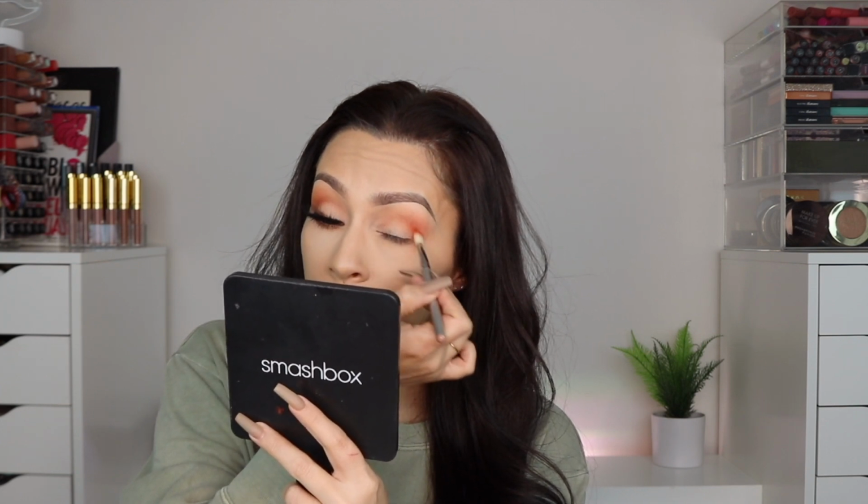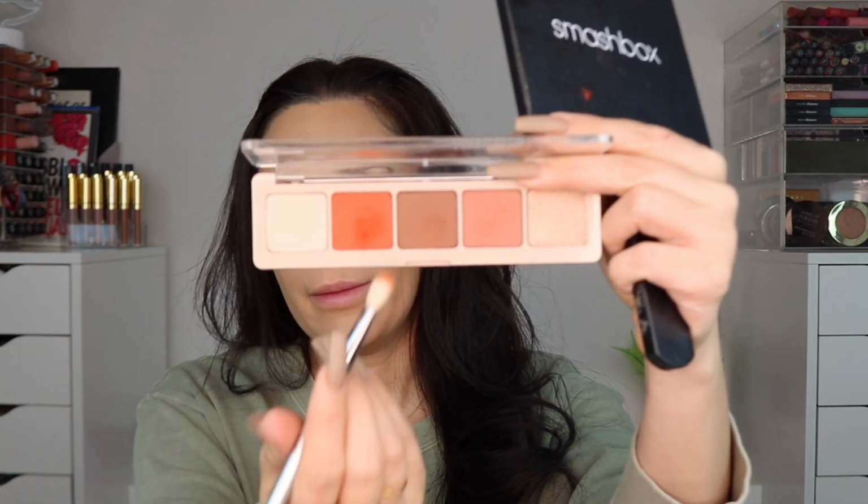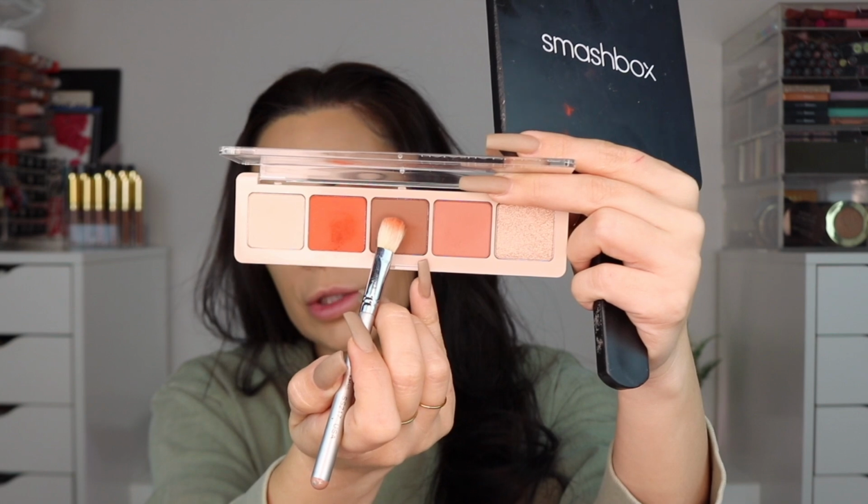So I'm going to put it into the crease and then kind of just going upward. So not fully around my eye, but just kind of up. I want the majority of the color in this section right here. And then with that same brush, I'm going to add just a little bit of the brown with this same blending brush so it doesn't go on as opaque. It's going to add just a little.